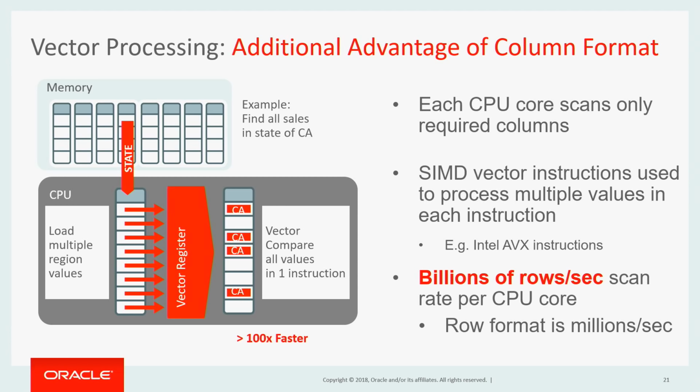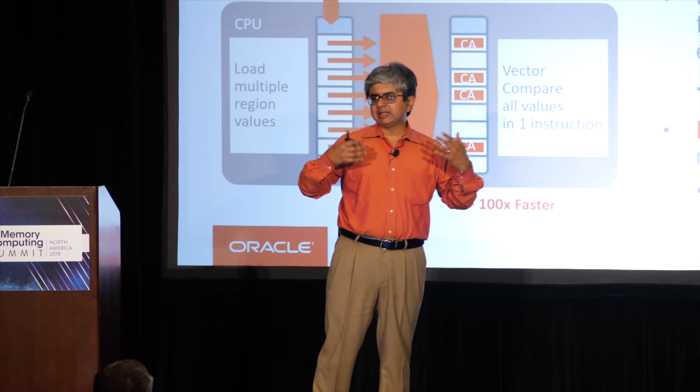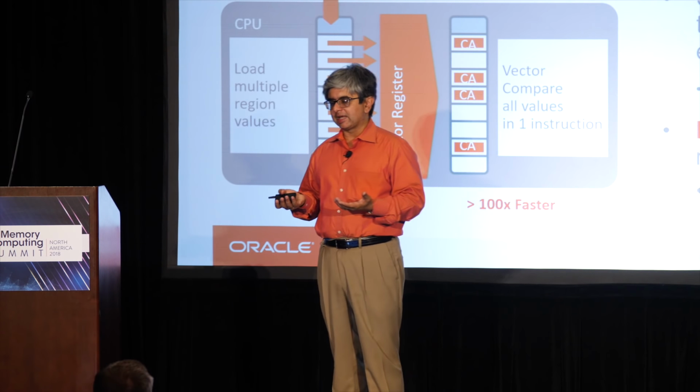And you can actually see a demo at the Oracle booth outside, where we show you how this vector processing can give you billions of rows per second scan speed, while the row format, no matter how efficient it is, can never really exceed some millions of rows per second in scans.